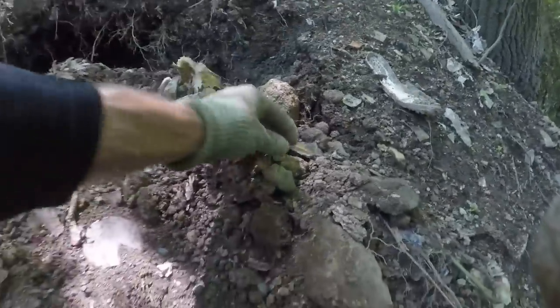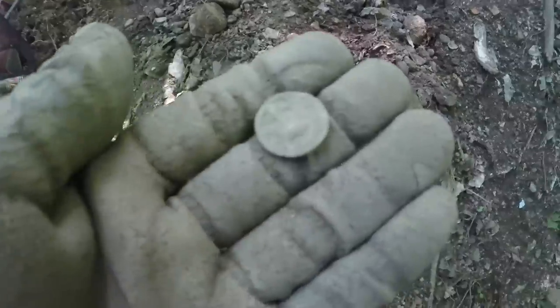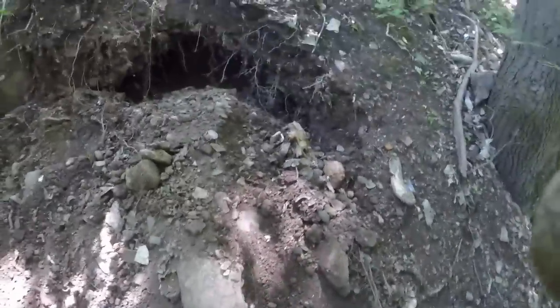I see a coin. I haven't found one. Page 1968 here. We'll see what this is in the next clip. I'll take it home and clean it up. It's probably a wheat cent, but it could be a memorial. It's kind of cut off.